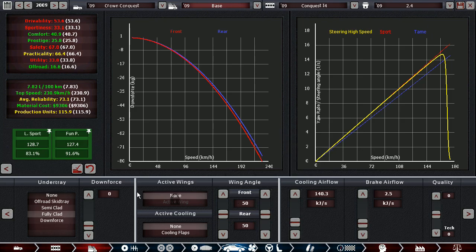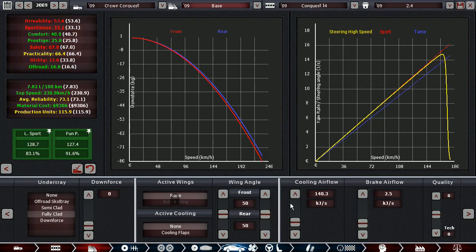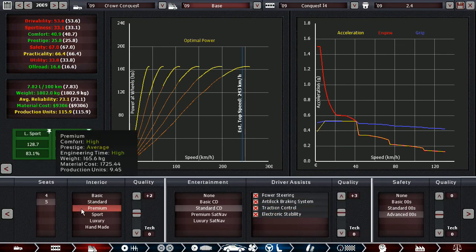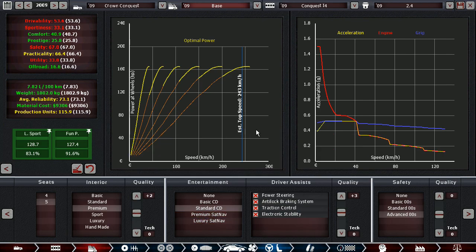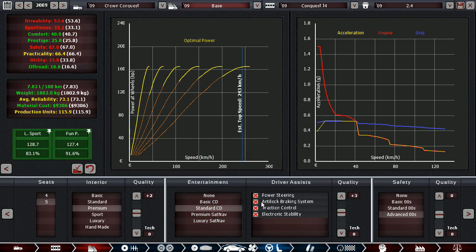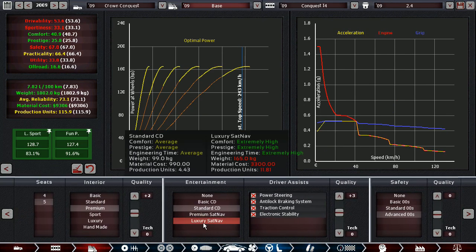Fully clad under tray for better top speed and economy. Wing angles don't really matter, we don't have any aerodynamic fixtures. Cooling airflow required is so low. And then we have a premium interior with +2 quality. Standard entertainment with +3 quality. Yeah, maybe you could have gone for premium here as well, because that's a little bit more BMW-like if you go for premium here. Especially in the 5 Series, you could even argue for luxury entertainment.